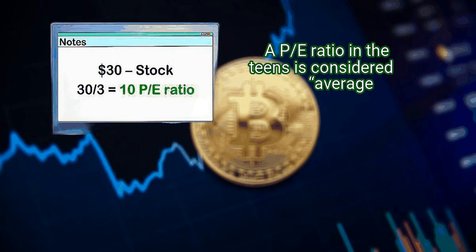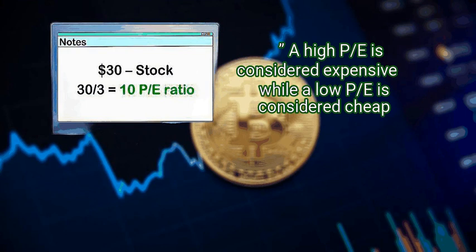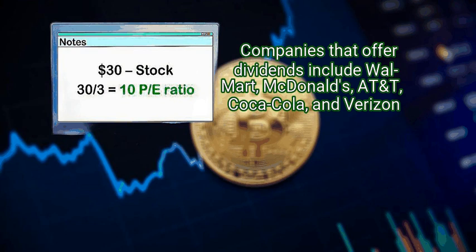A P/E ratio in the teens is considered average. A high P/E is considered expensive while a low P/E is considered cheap. Companies that offer dividends include Walmart, McDonald's, AT&T, Coca-Cola, and Verizon.